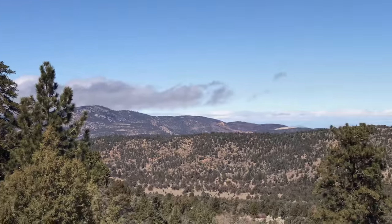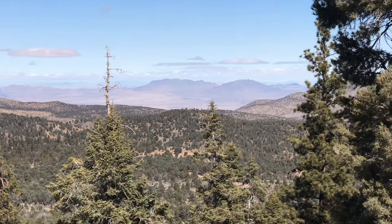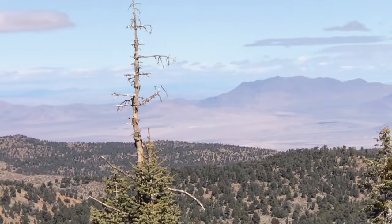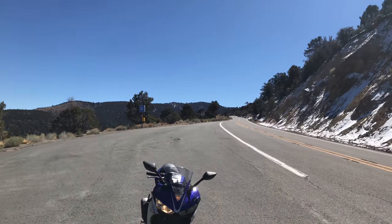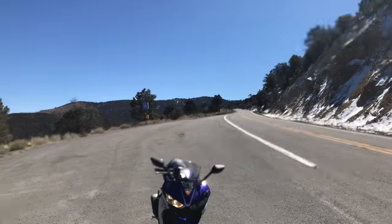But yeah, so this is still Highway 38, guys. What I'm pointing at right now is the desert. That's the desert, but we're gonna get a much better view of that in just a moment. So this is still Highway 38. This is that long stretch where I can get really fast on my bike.